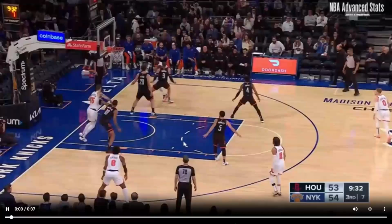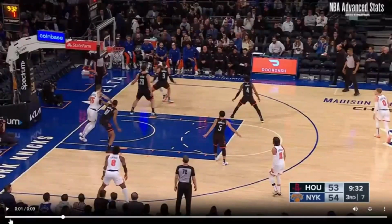All right, so we're going to see one more clip of a Julius Randle assist here, in what I like to refer to as his quality back-to-basket patience. But this will lead me into my next topic, which is what OG Anunoby brought to the table for the New York Knicks in terms of his ability to move off the ball and his ability as a corner 3-point shooter.